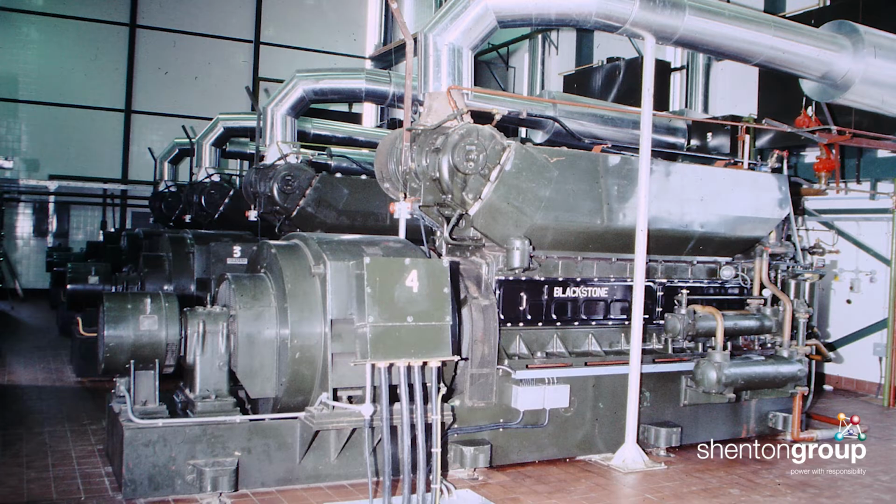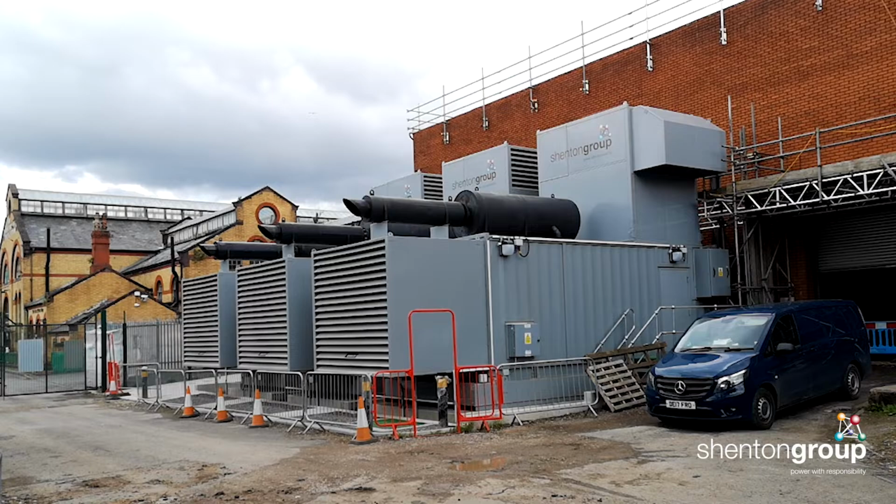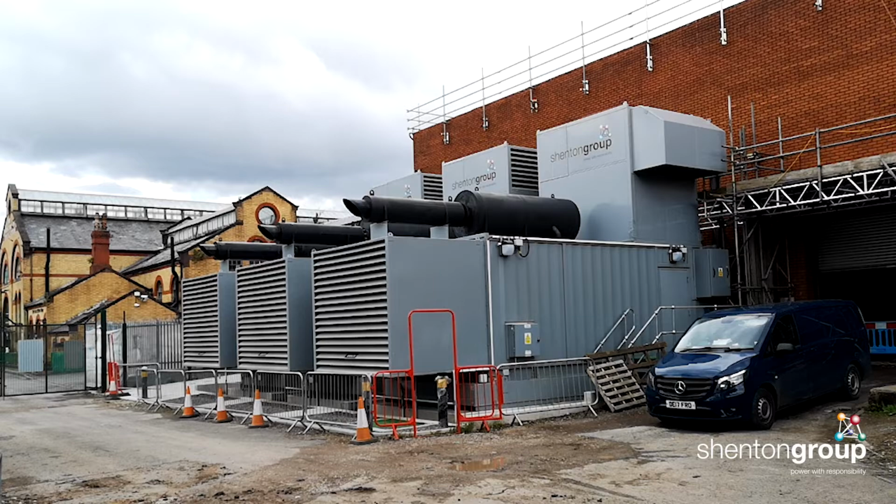We know this project has been to replace the four existing Blackstone generators with three new Shenton generators. The reason being, the technology controlling the four existing Blackstone generators, which is now some 45, 46 years old, was no longer capable of managing the generators in grouping, with things like synchronisation and load sharing.